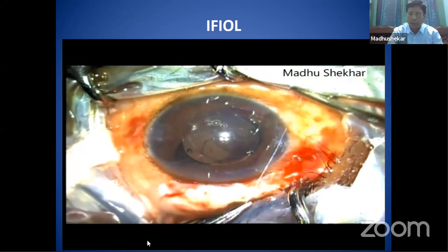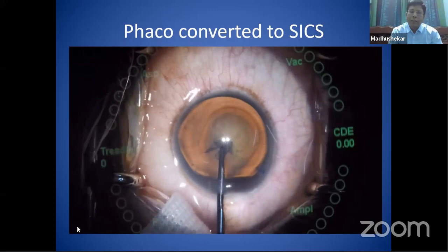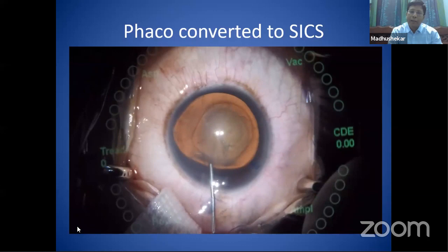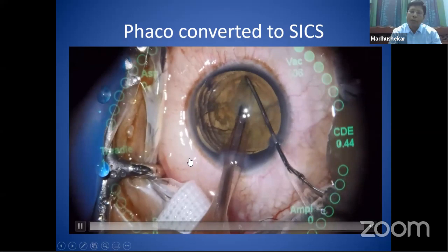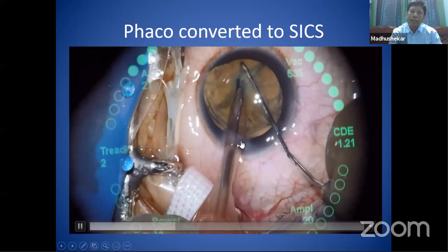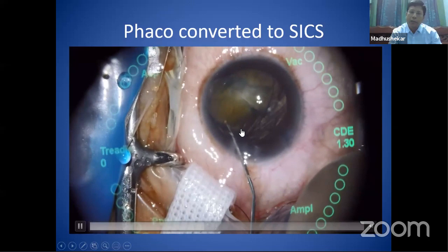And one more topic I am going to cover: when to convert your phaco wound into SICS and how to convert. Like this case, it is a coloboma eye with NS grade nucleus 3 to 4. After making a good rhexis, during hydrodissection there is a blowout of the rhexis. So I started chop. First chop, then second chop, then you can see that the nucleus started tilting down. So I injected a higher viscosity viscoelastic below the nucleus and wheeled out the nucleus into the anterior chamber.